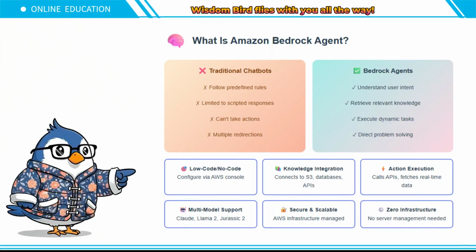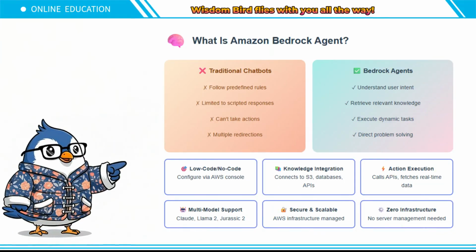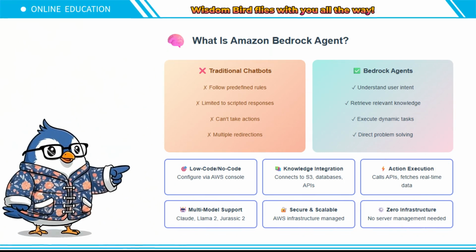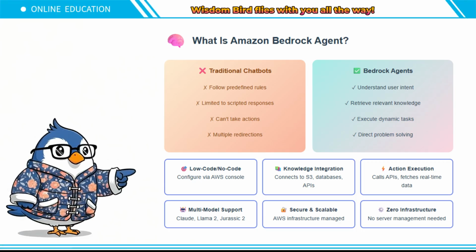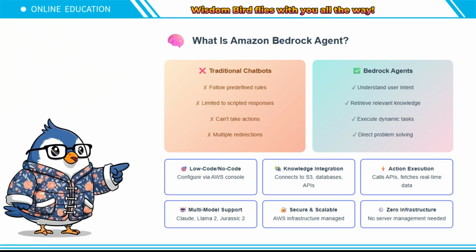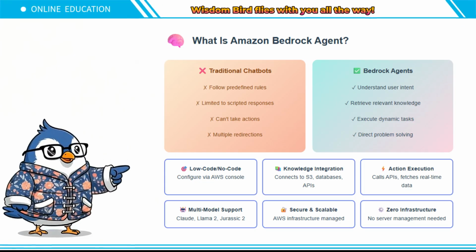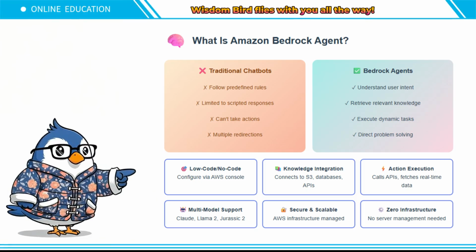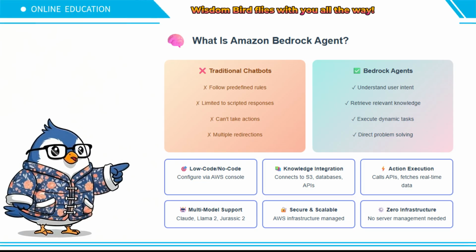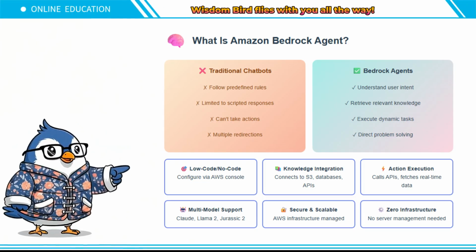All right, let's start with the basics, because I love a good foundation. Pun totally intended. Amazon Bedrock Agent is what happens when you take a foundation model like Claude or Llama 2, give it access to your company's data, and teach it how to actually do things instead of just talk about things. It's like the difference between having a really smart friend who gives great advice versus a smart friend who gives great advice and calls the pizza place for you.